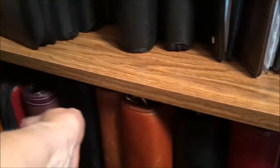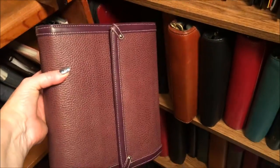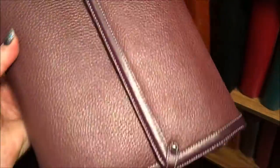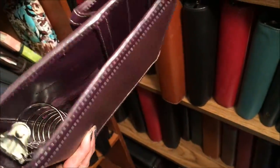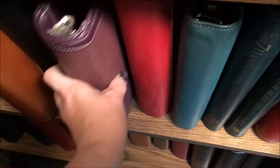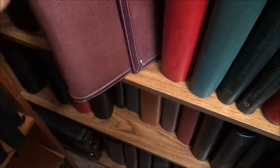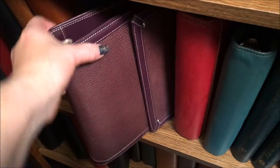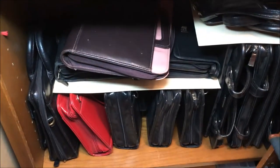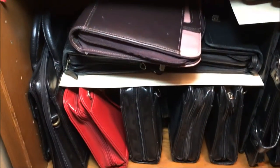88, 89, 90. This one here is one of my favorite ones. It's just so lovely. It's purple, it's big, it's the classic size with the seven rings. It's just beautiful. I used it for a little while, but then I switched into a smaller one, so I put this lovely back on the shelf. Okay, so we're gonna go ahead and count these ones next.